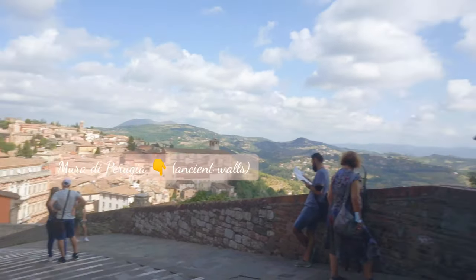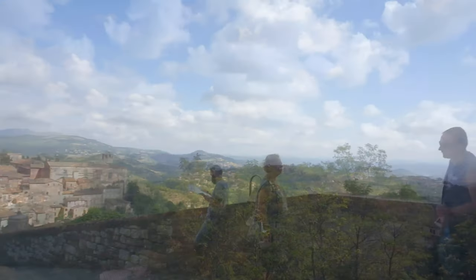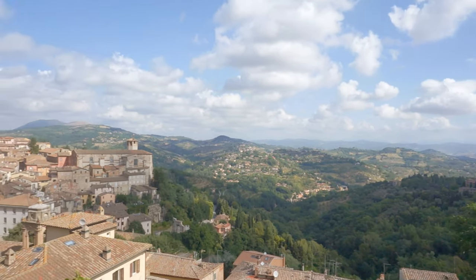You went down. So did you see already the aqueduct? Oh my god, no. This is the wall, the mura, no? You can see the wall down there.